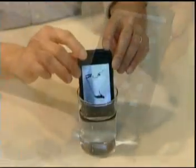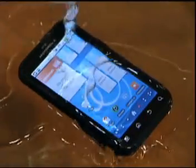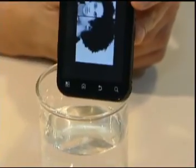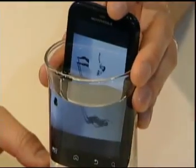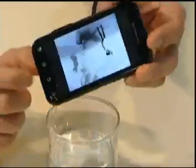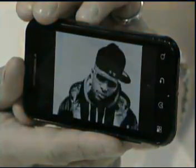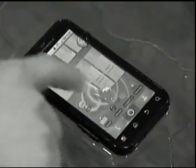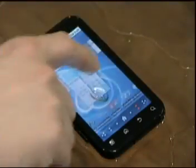Well, I put the Defy to the test since I'm a certified mobile phone abuser. Scratched the screen, spilled water on the phone, and the ultimate test, dunking it into a glass of water. Which is not something I suggest you do with any phone anyway. But look, it still works. The only complaint I have, it seems the touchscreen loses some sensitivity when wet, but I'm quite sure you won't be checking your email underwater anyway.